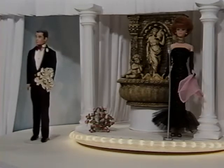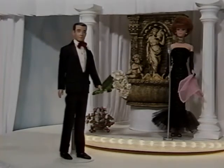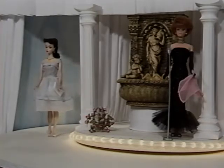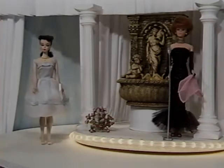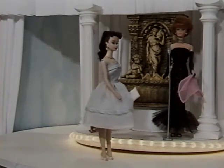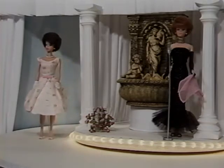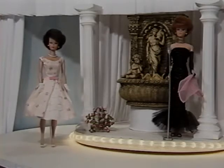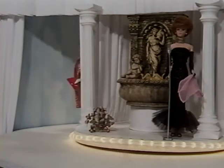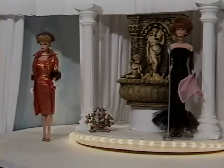After 2 years on her own, in 1961, Barbie got a boyfriend. This is Ken wearing fashion number 787, Tuxedo. Fashion number 933, Movie Date. Fashion number 931, Garden Party. Fashion number 992, Golden Elegance.